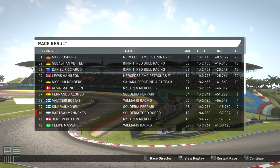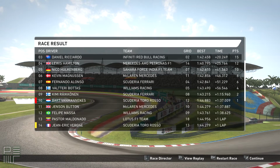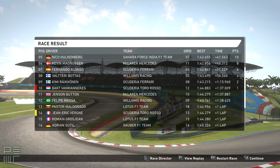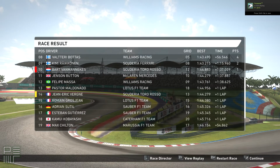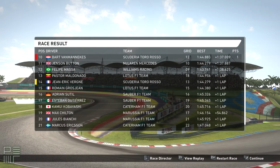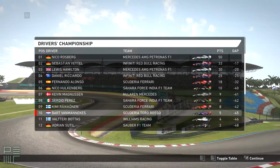Lewis Hamilton made it up to 4th, so good effort from him. And there you go, 10th place for myself, first lap of 1:44.883. So hardly anything impressive. Vern has a 1:44.279, which is actually quite a bit quicker, 6/10 quicker than me. But overall, my overall pace was more stable than his, and of course I had to defend all the time, which doesn't really help either, even though it was just on the straights. So dropped down, obviously, to 10th place with 5 points for the team.